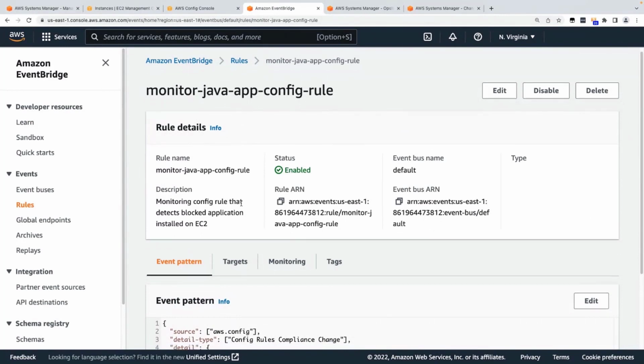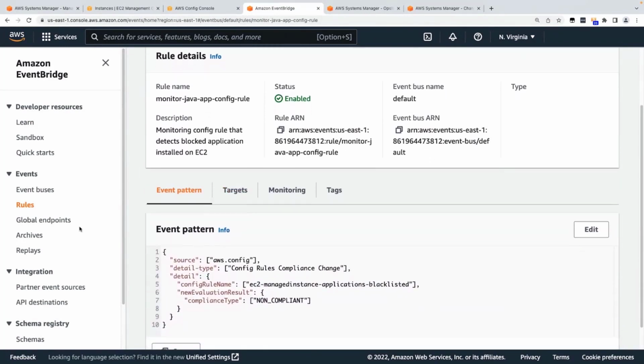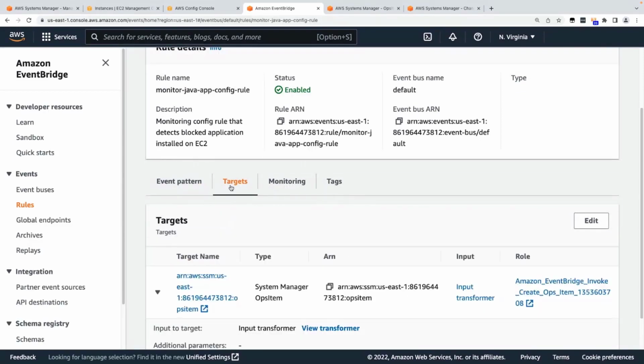Next, what I have done is I've utilized an EventBridge rule that will trigger based on compliance state change for the specific Config rule that we just saw. Basically, this event rule will trigger whenever the Config rule becomes non-compliant for any resource. And since we saw that the Config rule already has one EC2 instance in a non-compliant state, this rule has already triggered. Now within this rule, I have set up a target to create a Systems Manager OpsItem.